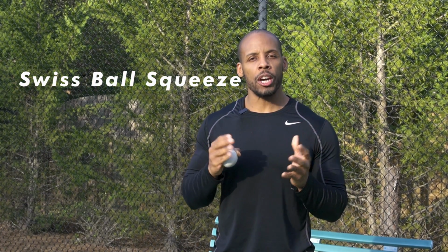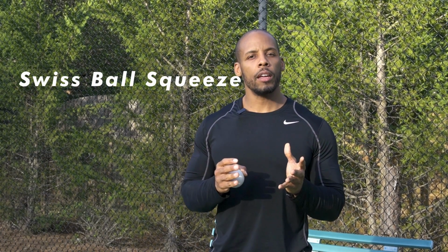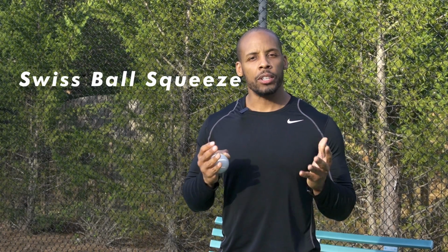Now, exercise 4, the final exercise. If you have access to a Swiss ball, place it between your knees, and then you are going to proceed in the beginning to just hold it isometrically, squeezing and maintaining the pressure, internally rotating the knees while externally rotating the hips simultaneously. After you've developed the muscle sensation, then you can perform reps of these.